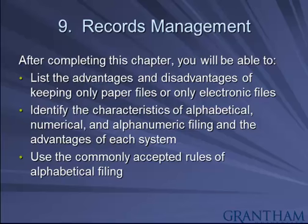Welcome back. Here we are in week 6, and today we're going to talk about maintaining client records. This is very important for the legal community, as a lot of this information that we have in our offices is confidential and privileged information, and if it gets into the wrong hands, it could mean malpractice for the attorney who's handling the information and the records themselves.